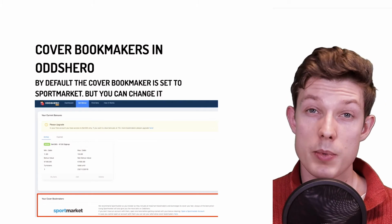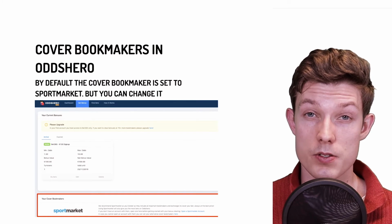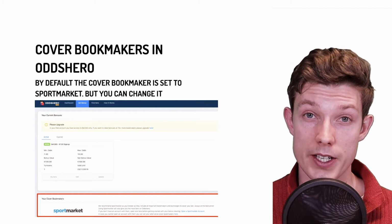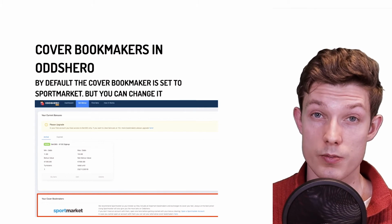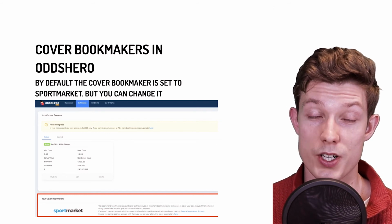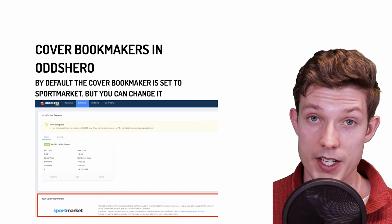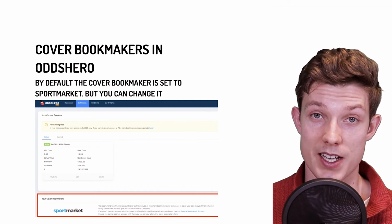By default, the cover bookmaker inside of the Oddshero software is set to Sport Market, and you can also find a link to Sport Market on the dashboard inside of Oddshero. To be 100% transparent, we are affiliated with both Sport Market and Bet in Asia. Both of them are 100% free to use for you, so you don't lose anything. But we make a little bit of money, which enables us to keep our prices low, which is good for you too. If you want to use a different bookmaker or a betting exchange, that is also totally possible with the Oddshero software. You just go into the settings of the set bonus page, and then you're able to change which bookmaker is being used as your cover bookmaker.